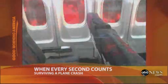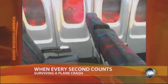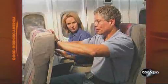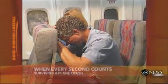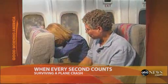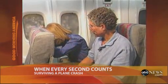In our simulation, suddenly we can see flames outside, and we're about to crash. Time to tighten our seatbelts and brace ourselves. What you want to do is put your hands on the seat in front of you and put your head against your hands. The idea behind this is to get as close to the seat in front of you as possible because you are going to strike the seat anyway. And it really works. Yes, it does. You can almost imagine the impact.